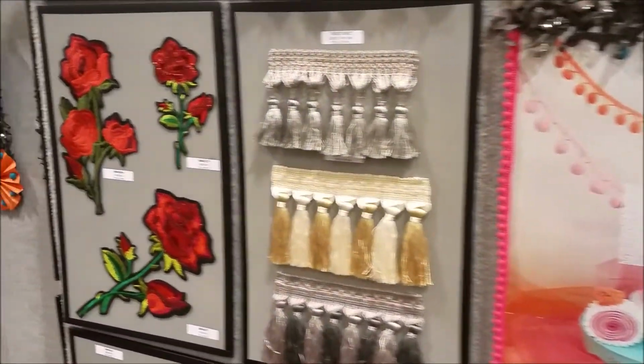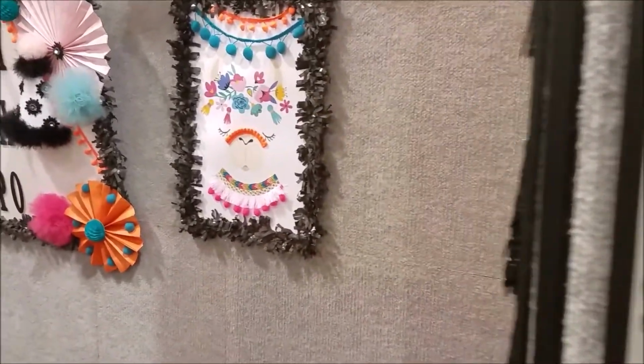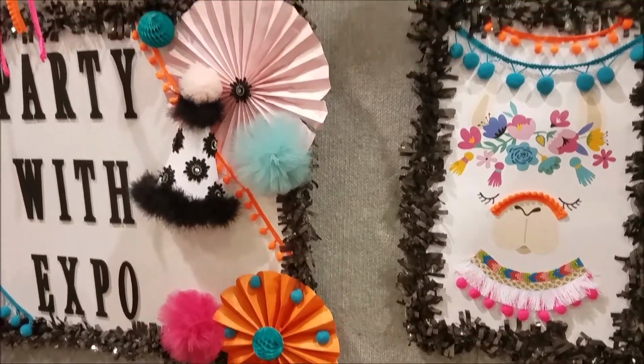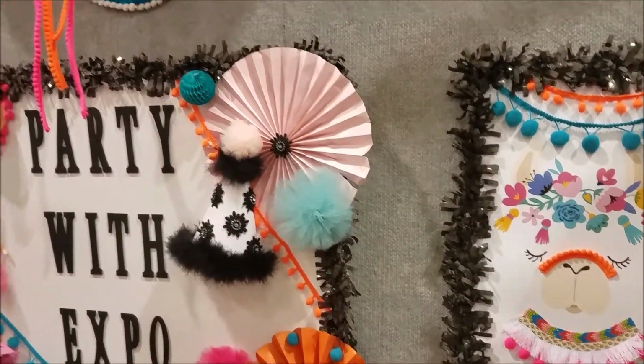Iron-on flowers. We have trims. And the theme for this is all about life of the party with Expo.